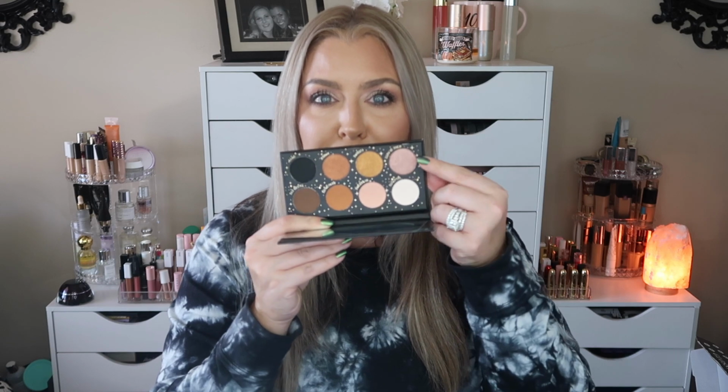And always remember, you can use these shimmery shades as highlighters as well. You guys know I love to multitask my products. So I've even seen people take these bone shades and brighten up underneath the eye, you could do that. So I love versatility. I think this is a great, really pretty palette.